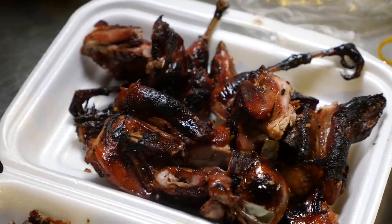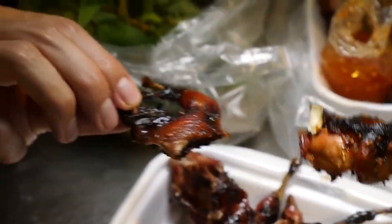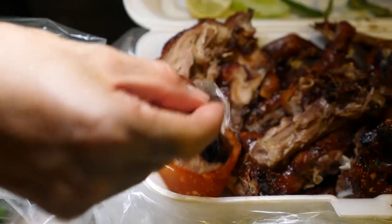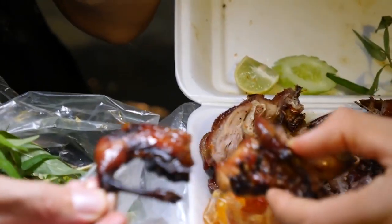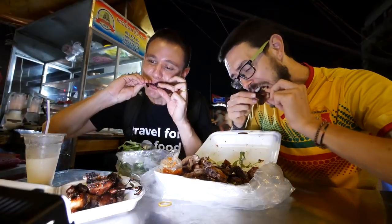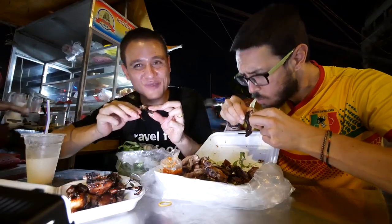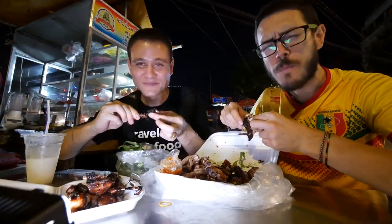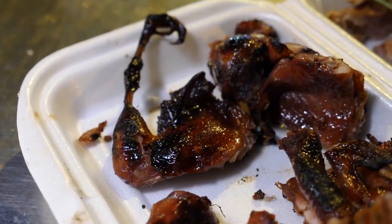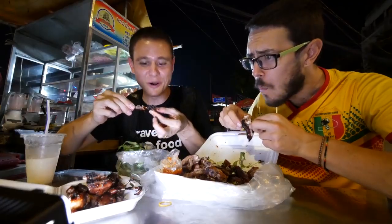All right, let's try the quail next. I'm gonna, oh yes, the whole thigh and drum. I think I'll go for the sauce on this one. Dip a little bit of sauce on this guy. Oh. Quail is superb. I think this is quail. Quail or pigeon? No, I think it's quail.